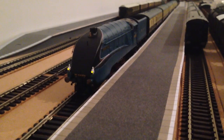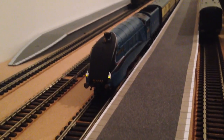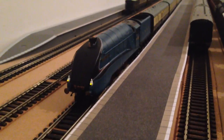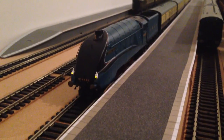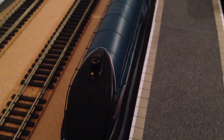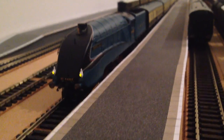Not only do we have updates on the layout and power and control, we also have updates to a major member of the fleet. Here we have number 4466 Herring Gull, DCC sound fitted, and she now has lights fitted as well. Functional lights, people. She had these fitted by Olivia's Trains. And if we get a little bit closer, yes, my friends, that is a Sooth smoke generator. So not only does this locomotive have lights, she also steams for real as well.